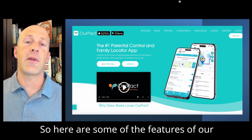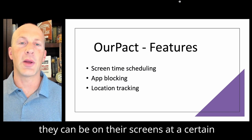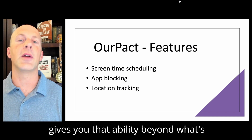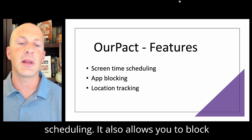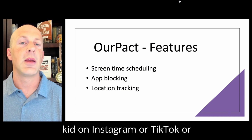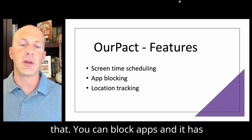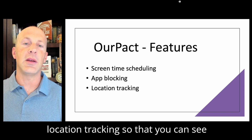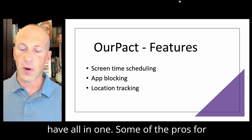So here are some of the features of Ourpact. First, it gives you screen time scheduling, so you can let them know, hey, they can be on their screens at a certain time. It'll shut off at other times. It gives you that ability beyond what's already native on an Android or on an Apple device. It also allows you to block certain apps. So if you don't want your kid on Instagram or TikTok or Snapchat, you can do that. You can block YouTube. You can do different things like that. You can block apps. And it has location tracking so that you can see where your child is and where that device is. And that's a very helpful feature to have all in one.